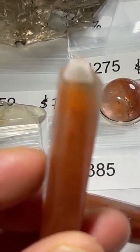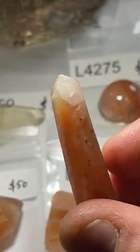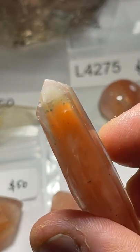Come on, thing. Why are you not focusing on the right thing? All right, look, you got to get your hand out of the way. There we go. Here, come on, thing. Camera doesn't want to cooperate.